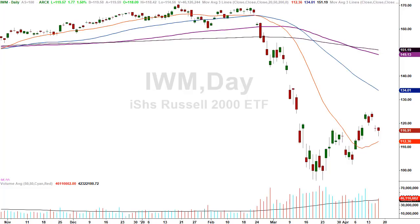What's going on over in Camp IWM? Well, at present, they're rallying along with everything else in the aftermarket.